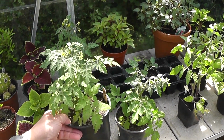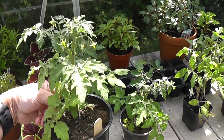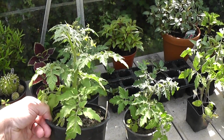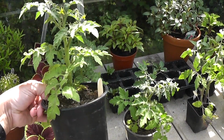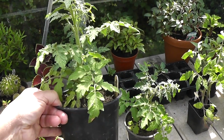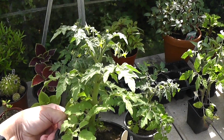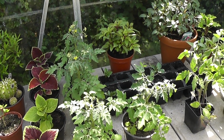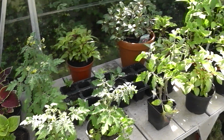So this is Veranda Red. Never gets very big. It's a lovely little bushy tomato. I've grown this one before, but it has little tiny cherry toms on it. Great for the patio. You can see it's the one tomato this year I'm not side shooting. It's a bush type, so you just leave it to produce side shoots, and it produces a lovely little bush. So I've got high hopes for that one this year. It's a great one if you haven't got much space. Obviously you can still grow a few tomatoes.